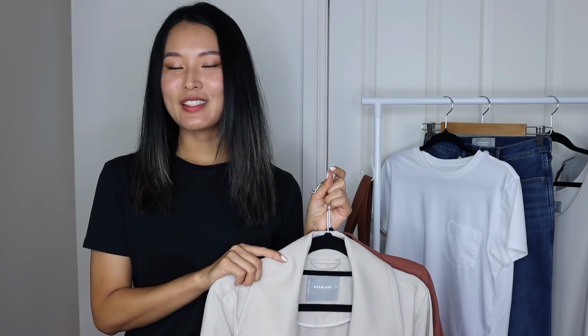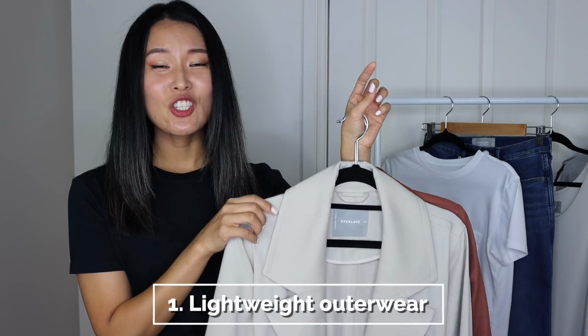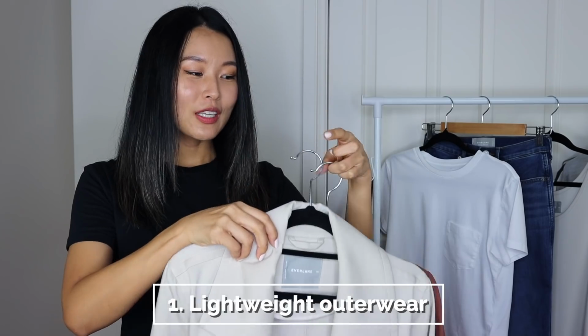The first spring essential you must have in your closet, or at least a very useful item to have in your closet for the season, is lightweight but stylish outerwear. So I've got 2 here to show you.